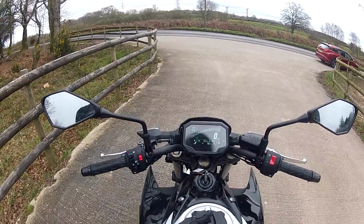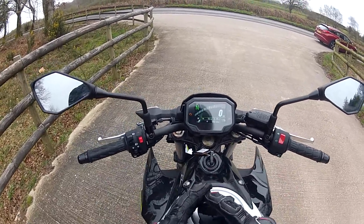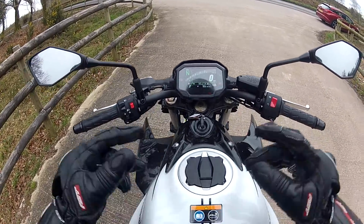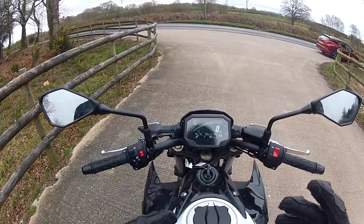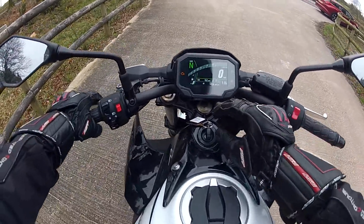If you're 5'5", maybe even 5'4", you'd still be alright on this. If you're sort of a 6'2" plus guy, you might want to look somewhere else. Maybe get an adventure bike, something a bit taller. So this is an ideal bike for someone around my height, up to say about 6 foot, I would say. So start this up.